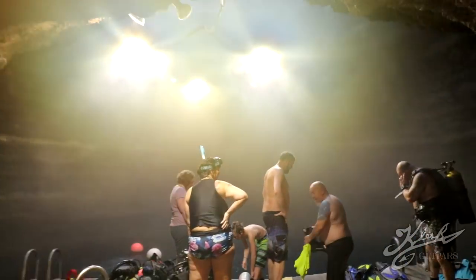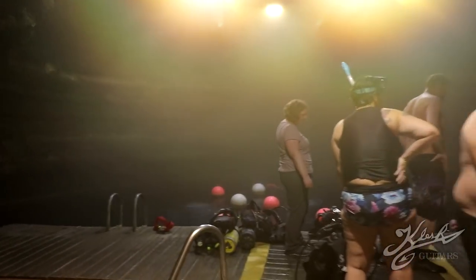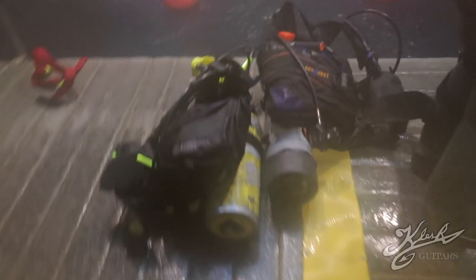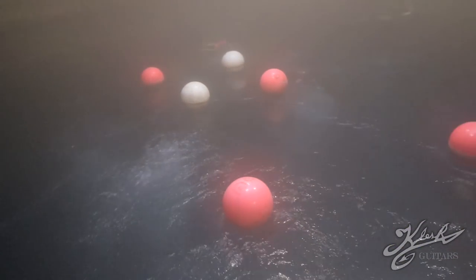Take a look at this place. It's gonna fog up here, I know. Little hot tubs are on the side. That's where we were standing earlier. Pretty awesome. This is what the walls look like. It's all calcium built up on the sides. But yeah, can't spend too much time in here. Obviously, it's all foggy, but.